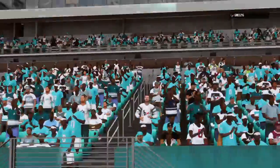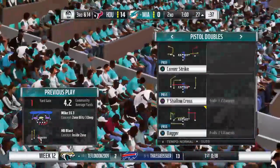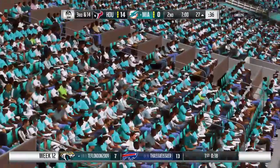Back now with Charles Davis. I'm Brandon Gaudin. Second quarter begins with the Dolphins in possession of the football. They're in the midst of a nice drive, but facing a 3rd and long here.